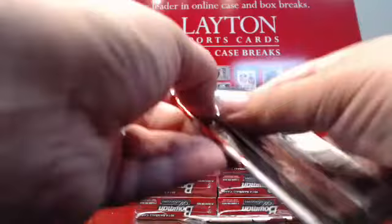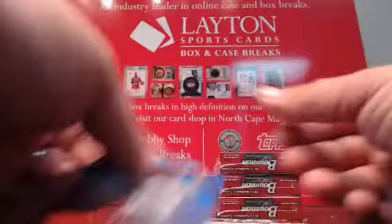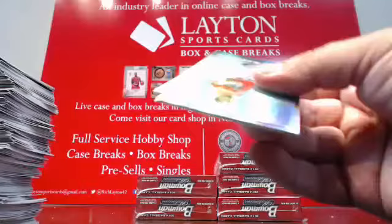Nothing. Backwards card. Die cut of Archie Bradley for the D-backs. See ya, Jayhawk. Backwards card. Now they're really effing with me. I don't know what's where and where's what and why or how. Alan Hansen die cut for the Pirates. Last pack of this box.